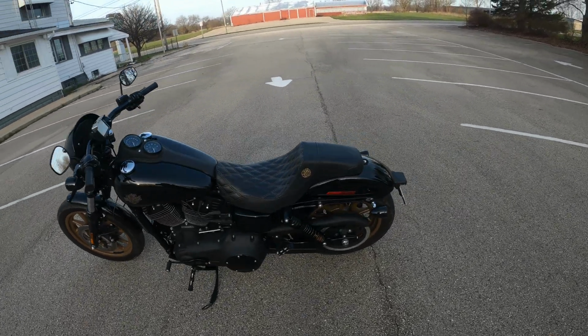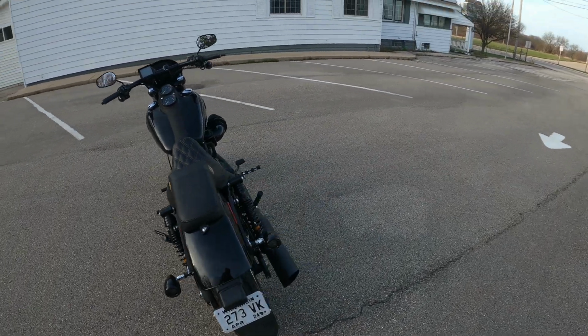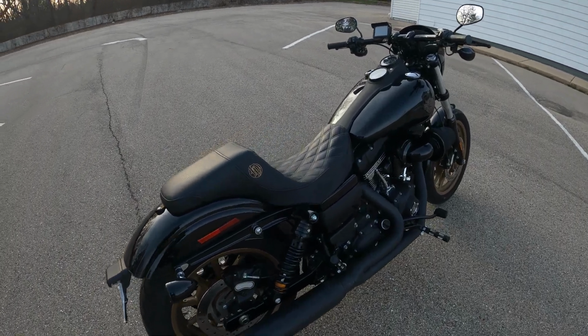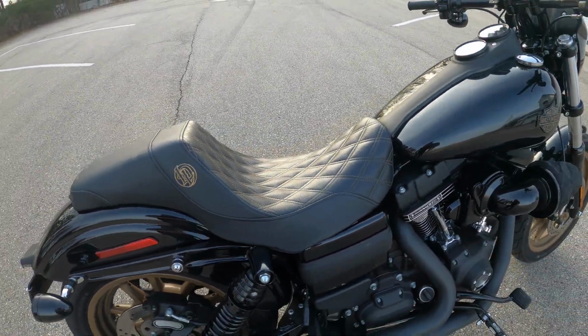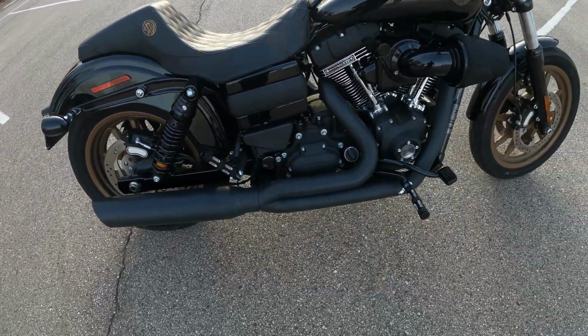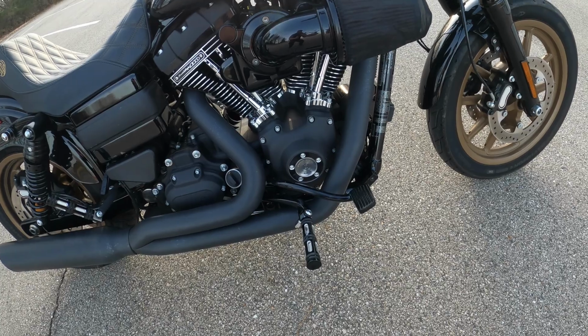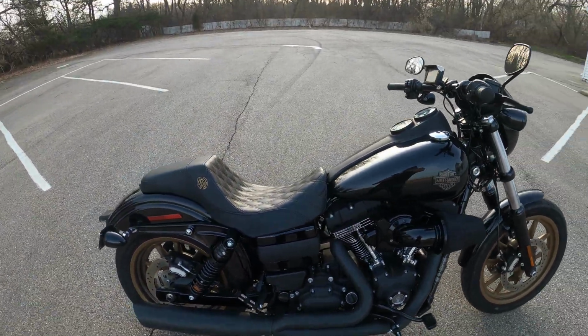So, want to go over the bike with you. The bike's only got 9,000 miles on it. I bought it from the original owner. A few of the upgrades. Obviously, Lucky Dave's seat, which is phenomenal. We have got a D&D Fat Cat 2-in-1, which you really don't see on Dynas that much.